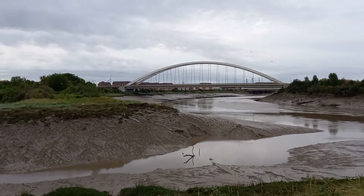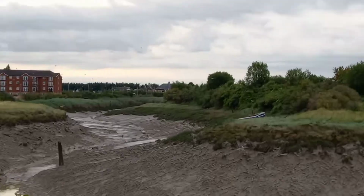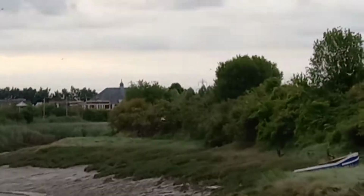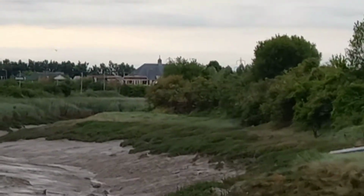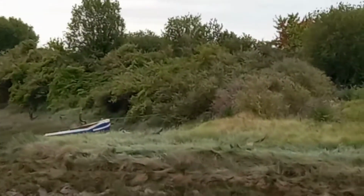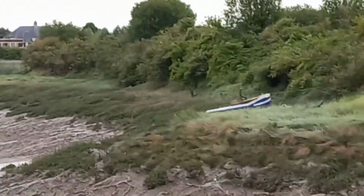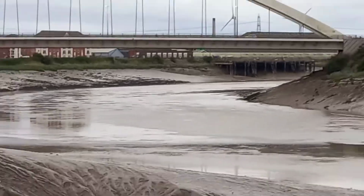And the SDR bridge in the foreground. Now if I zoom over, you can just about make out the Lysaght meeting hall in the distance, and the boats of Monkey Island. Here we go.